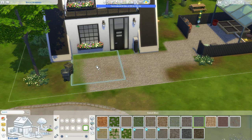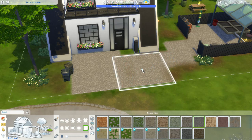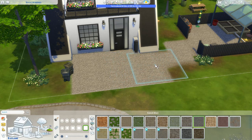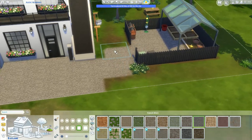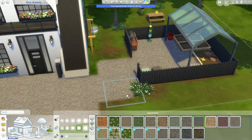Nice and clean. Done. Put that there. Done. And right here, shrink it down some. There we go. And for this pathway, let's go like that. Nice and sharp.